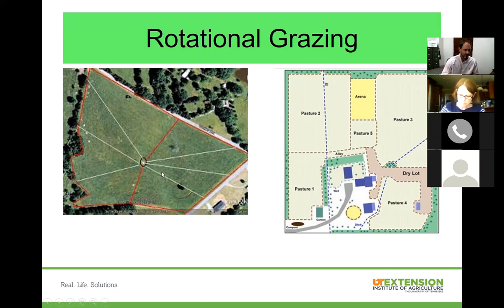So we could turn it into rotational grazing, where horses are on our cool season pastures during the time when they're actively growing, which would be the spring and the fall. And then we rotate them to our warm season pastures during the summer, when the cool season are not actively growing. The other part is if you just want to maintain your cool season pastures, and you don't necessarily care as much about how much they get off of it. You get them off onto these warm season pastures, and that allows your other pastures to rest and survive.